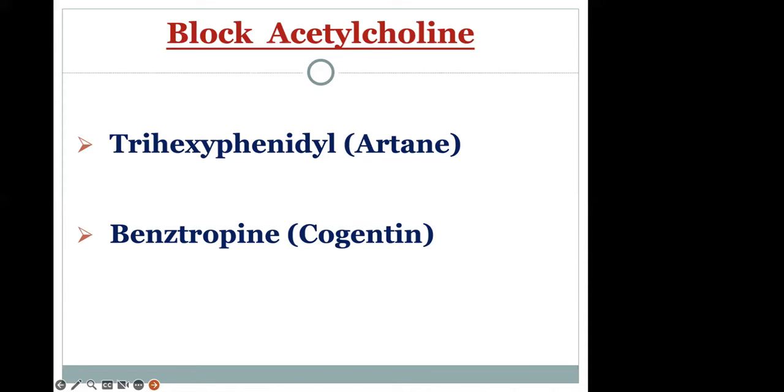I'm using the brand names here because for some patients, they're more familiar with the brand names than the generics. So just to make this talk a little bit easier on them. I'm not affiliated with any of these companies at all. Just a little disclaimer here.